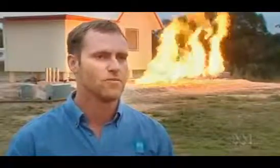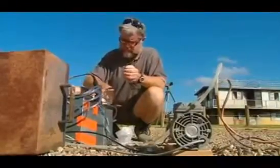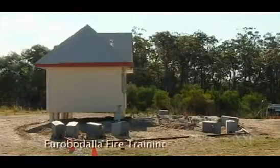We're looking to burn a complete house in a real bushfire burn-over simulation in a facility that's more or less one of a kind in the world. And this is the first time we've really had a chance to test a complete house as a whole system. But before the real test can begin, they need careful preparation and just the right weather conditions.